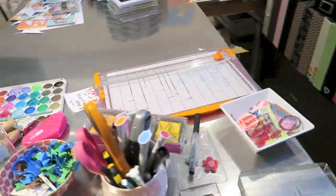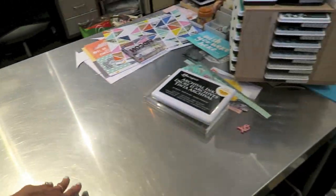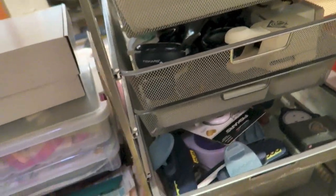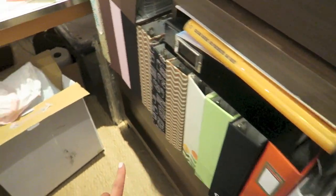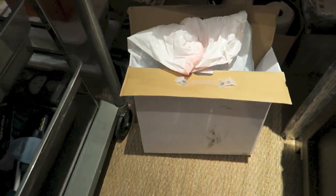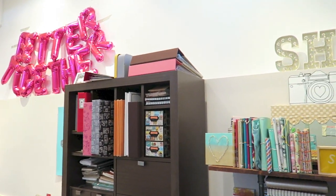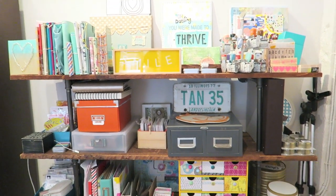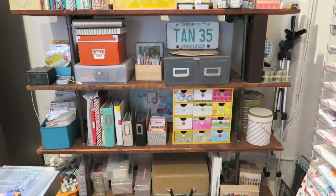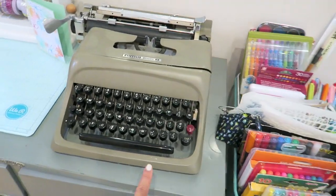So this is the table where we do a lot of our projects that don't need to be filmed. And then I've got a bunch of supplies down here like punches, and look at this mess. There are Creative Options containers and a lot of Thickers, and more albums over here on this side. This is another box from a client for their trip to the Galapagos Islands. We'll probably put together 2 scrapbooks for them. And then this shelf is something that was already here in the studio. Jamie was able to display stuff really nicely on it, and I love that my typewriter is down there. I also have another typewriter on this side for display.